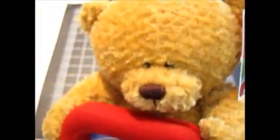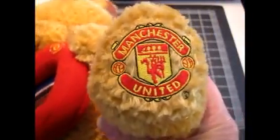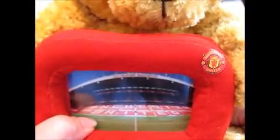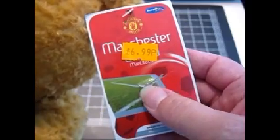Another sale, I found this guy. He is a Manchester United football, soccer, whatever you want to call it, plush bear, and it has a picture of the stadium here, but you can replace that with any picture you want. It's brand new with the tags. It was originally £6.99, which is about $10.50, I guess, US. So I should make maybe 10 to 15 on him. It cost me $1.